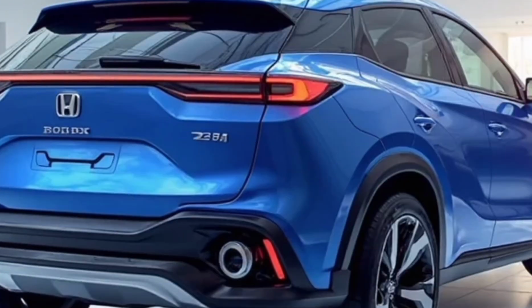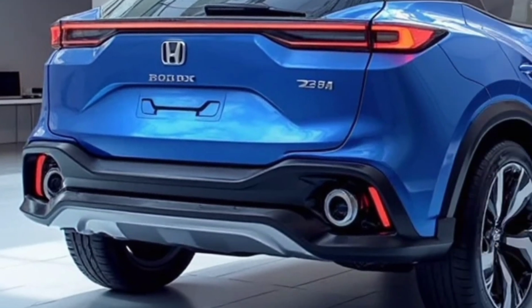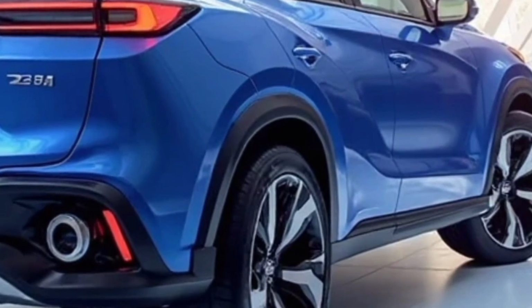Honda's vision goes beyond just making a single electric SUV. It is about creating a lineup of electric vehicles that will lead the brand into the future and help shape the EV market globally. The Zero SUV, as the first of this new generation, symbolizes that mission.